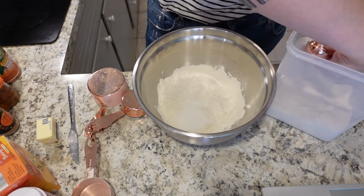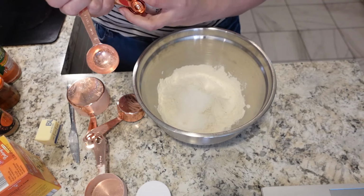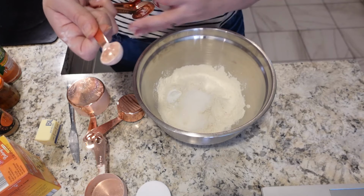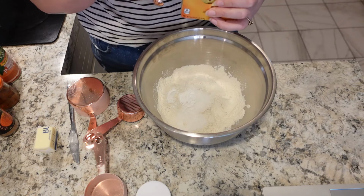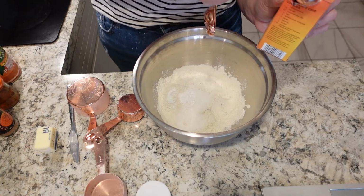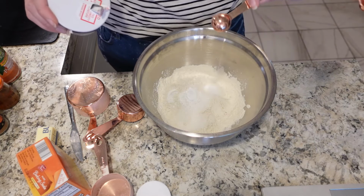Next we have our sugar. We're doing 2 tablespoons of sugar. Not very much sugar. Next for baking powder, so they are nice and fluffy, we've got 1.5 teaspoons. For our baking soda, we're gonna do 3/4 of a teaspoon. I'm gonna just eyeball that. That looks good. We're also gonna do 3/4 of a teaspoon of salt.